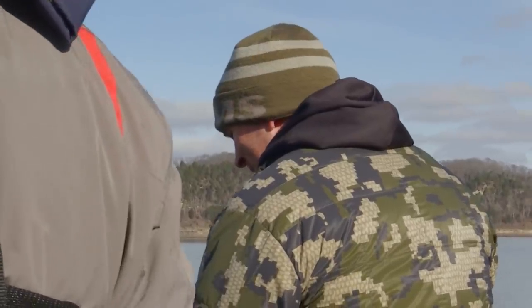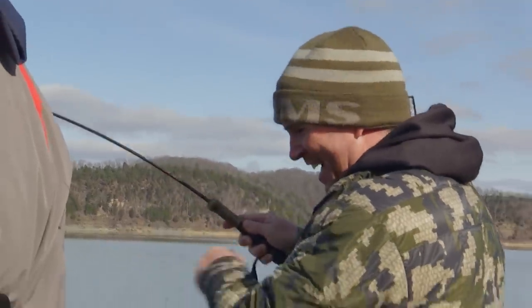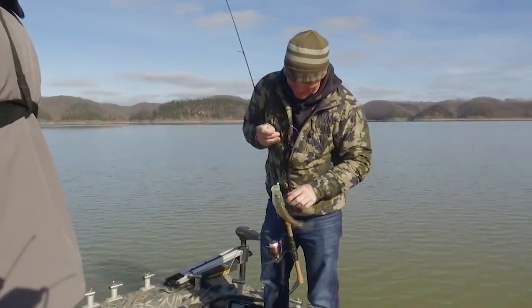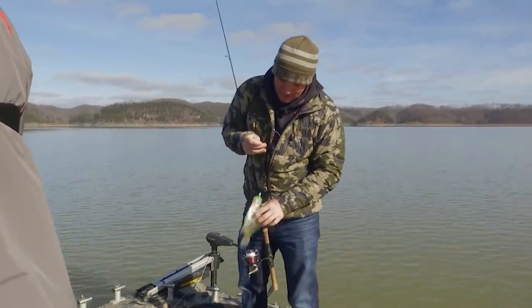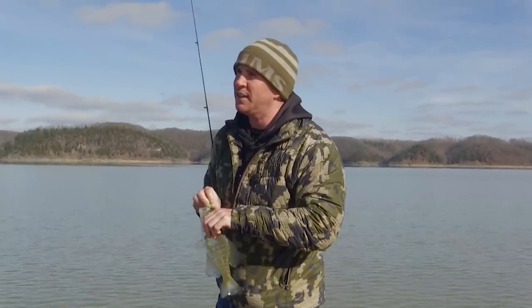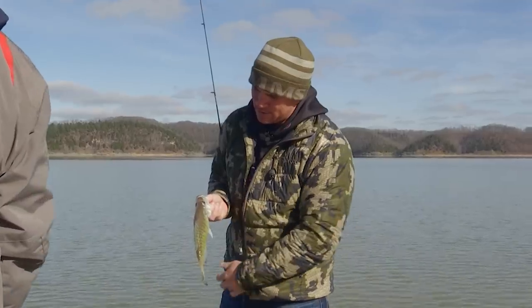What was it about crappie that just kind of pulled you in? That right there, Chad. That's a good one, too. That is what pulls me into crappie fishing. We started out catching crappie because they're just such a good fish to eat. They're just wonderful to fry up and eat, and we got to enjoy that.